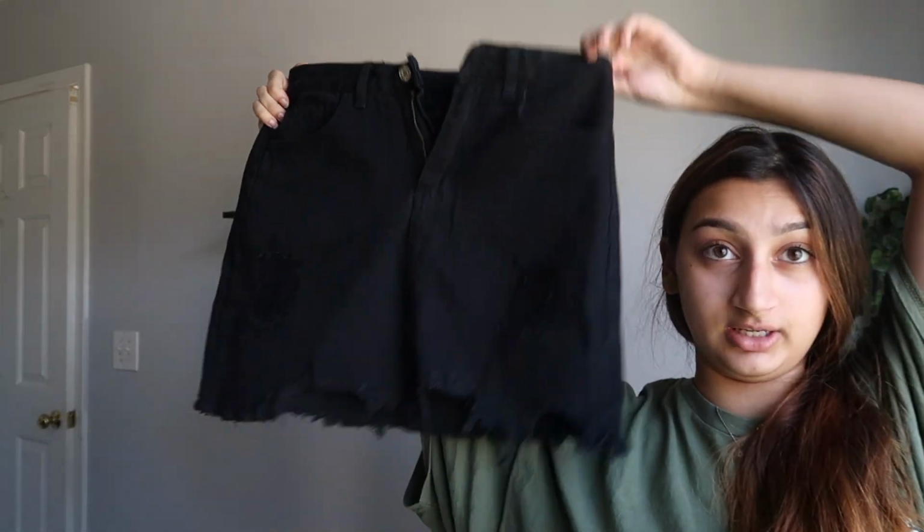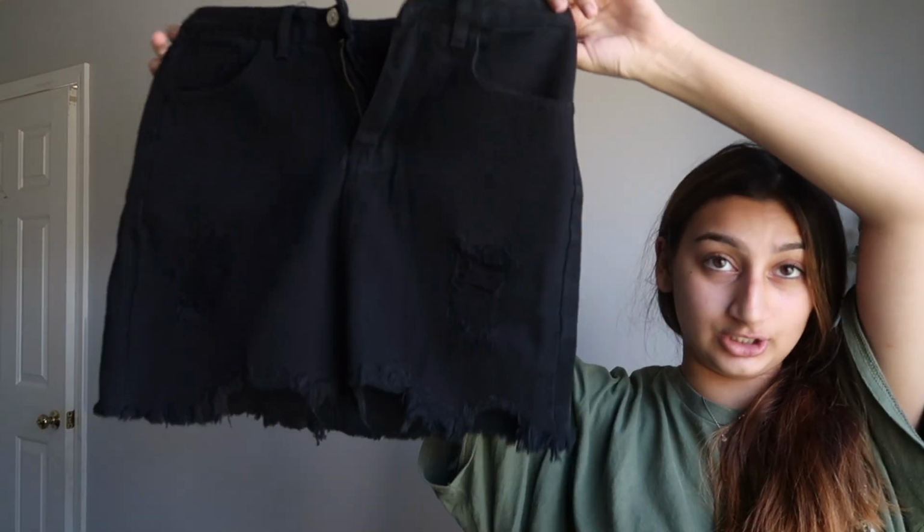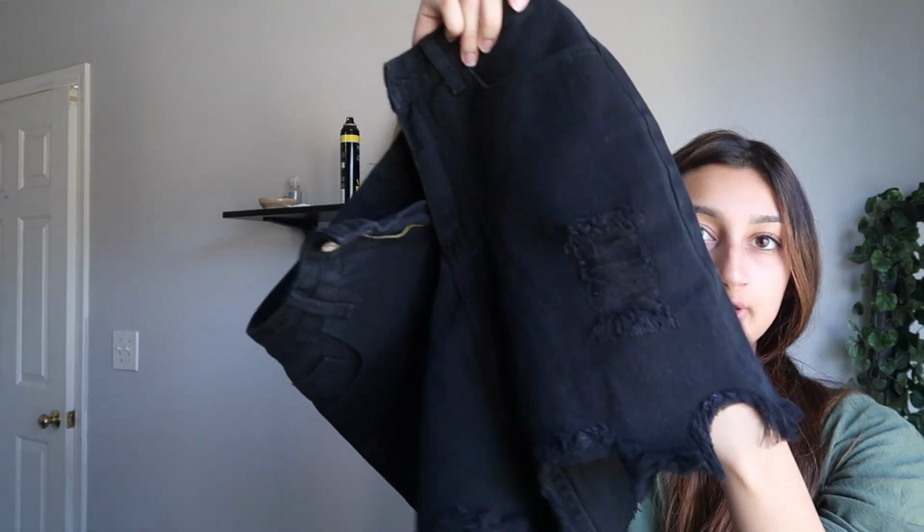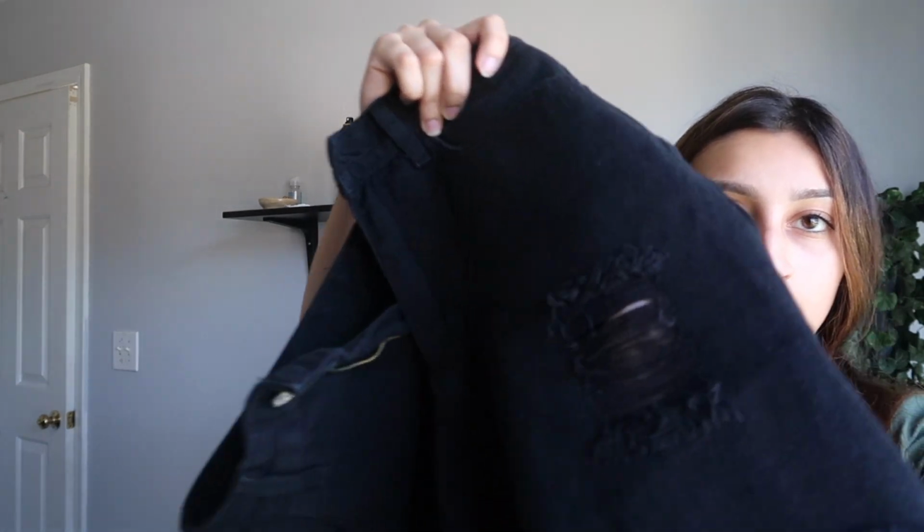I wish I low-key got the other ones. I don't know, I just didn't feel like returning them and everything. So I just stuck with them, and they're really nice, and I love them. So yeah. And the last thing I got is from Shein. It's this black skirt from Shein, and it's distressed at the bottom. It's so cute. There's rips in it, if you can see. And yeah, that's pretty much it for this whole haul.